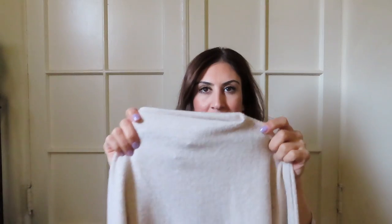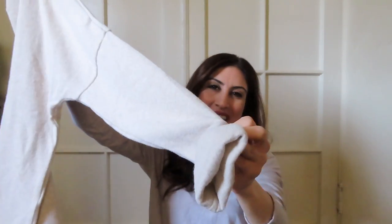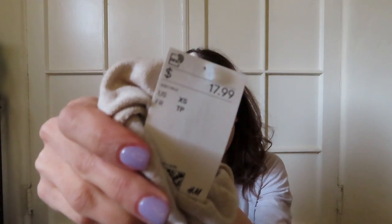Like I said, I really like this neckline, and the sleeves were really pretty too. All they've done is fold the sleeve over, but I thought it was really nice, and I don't really have something like this in my closet, so I got it. And it is so soft. Oh my gosh, it is so soft. It's perfect. You could wear it with a pair of jeans and some wedges to meet friends for coffee or lunch. This one is extra small, not extra, extra small, and I got it for $17.99.